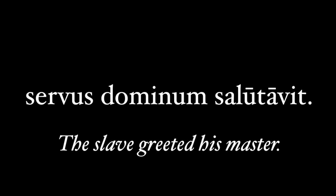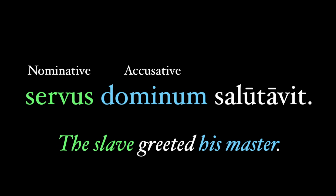In Latin, nouns fill specific roles in the sentence based off of their grammar. In this sentence, servus dominum salutavit, the slave greeted his master, the noun servus is doing the action, and so it's in the nominative case. The noun dominum is receiving the action, and so it is in the accusative case.